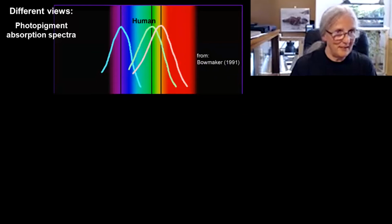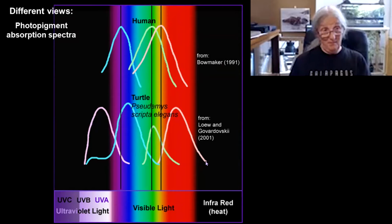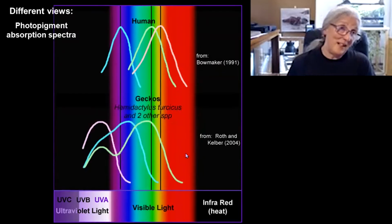Well, reptiles are slightly different, and different species of reptiles are different as well. So if we take, say, the turtle, it's got the same 3 cones, blue, green, and red, but it's got a 4th cone, which is responsive to UVA. So this turtle has a very wide range of colour vision, right through from UVA, right through to the borderlines of infrared. So it's actually got wider colour vision than humans have. So, full possibilities of full colour vision there. You can definitely see red. But if we look at other species, they can vary.